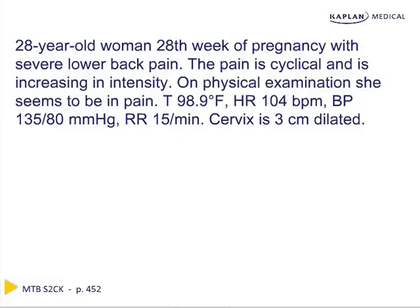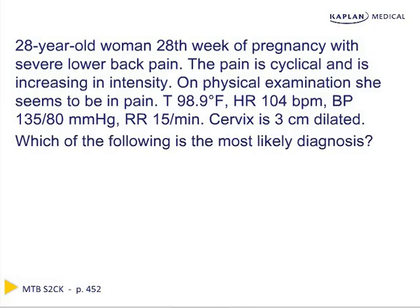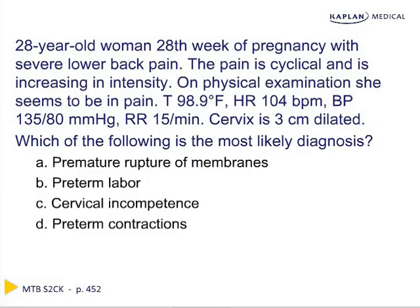The key to this question comes in the first line where we see that she's only 28 weeks pregnant. We go back to our first lectures in terms of definitions of pregnancy and know that she's preterm. In addition, she has symptoms of contractions, and on exam we see that her cervix is dilated. So when asked what the most likely diagnosis is, we've made our diagnosis of preterm labor.